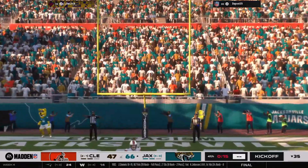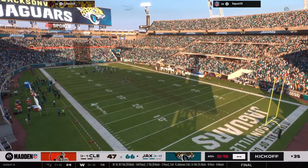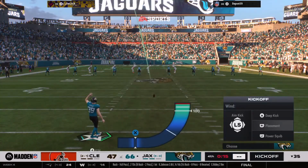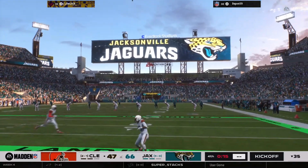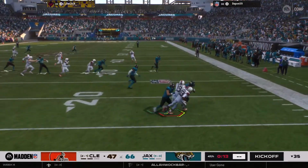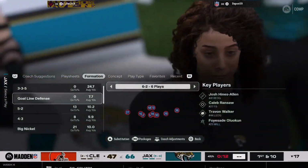Little able to connect on the point after, and the Jaguars go up by 19. 66, Browns 47. All set for the kickoff. Little with the honors. Fielded just shy of the end zone. They get to him before he can amount to much, just beyond that 15-yard line.